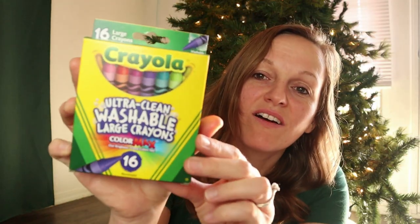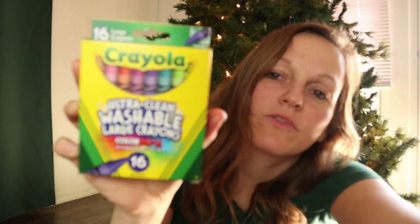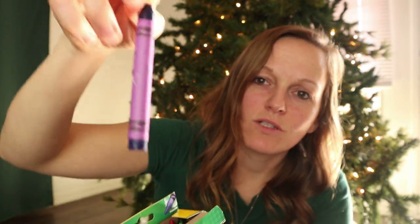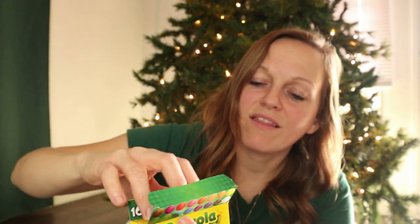All right, so the next thing that is going in his stocking are these ultra-large crayons from Crayola. I just figured it would be easier for his cute chunky little hands to hold a thicker crayon, so that way he can also use these to sit down and do a little activity or color while we're doing our homeschool work when the year starts back up.